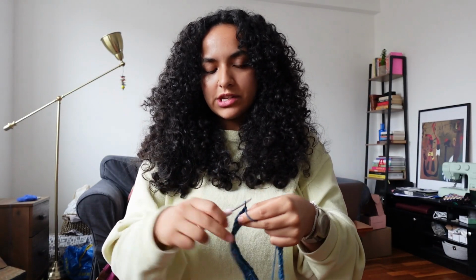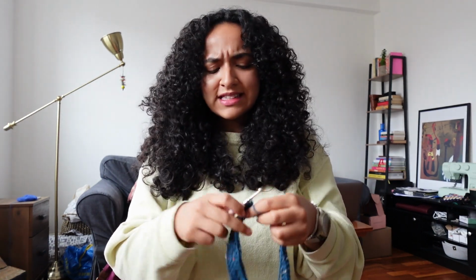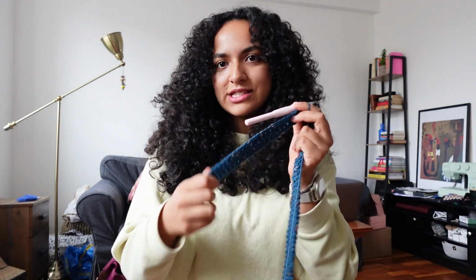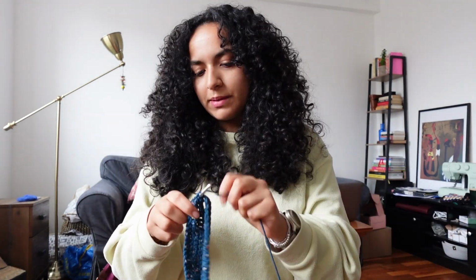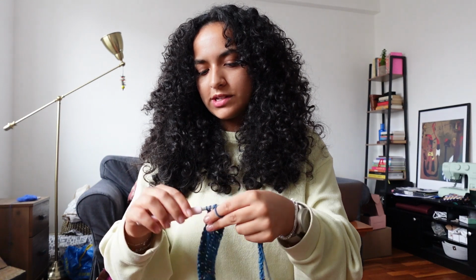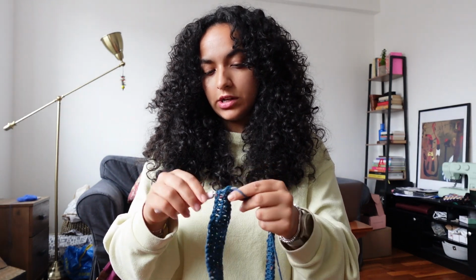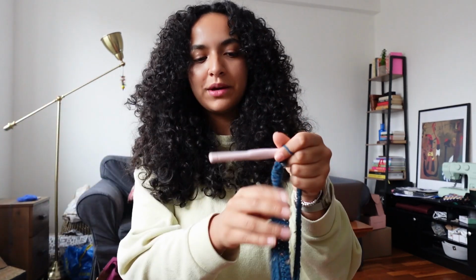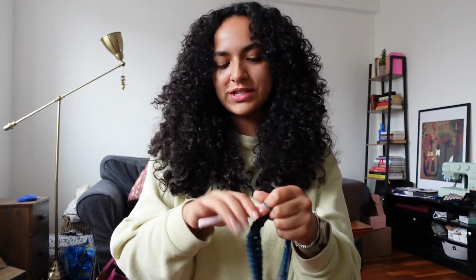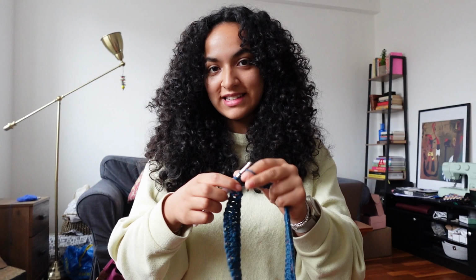But for me, working into the foundation chain is probably my least favorite part. It's hard to get the stitches in. You also have less to hold on to in your hand that's feeding the yarn, which can be a bit frustrating. But when you work into the other side, the back side of the foundation chain, it's a bit easier, I find. But I'm definitely excited to finish round one and move on to working into normal stitches. So far this is working up really fast.